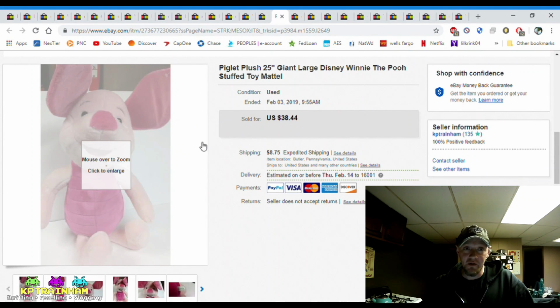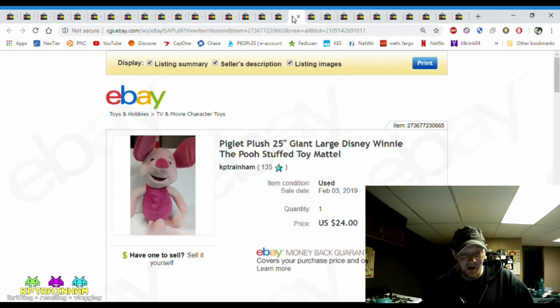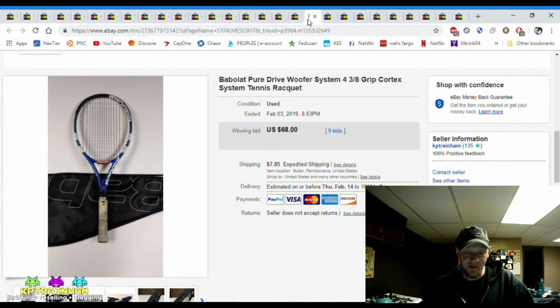Picked him up for $3.99 about a month, 2 months ago. I got an offer of $24 plus shipping, so I took it because he takes up a lot of room on my plush area, and I was ready to say goodbye to Piglet.